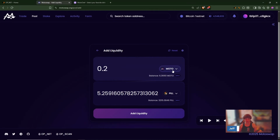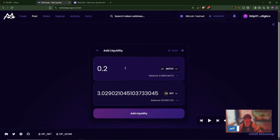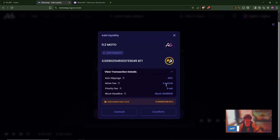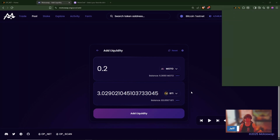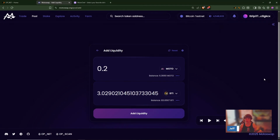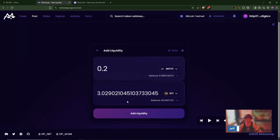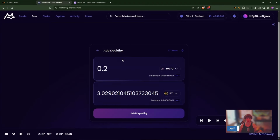So we'll go here and change this pill to BT1, and we'll keep it about the same. All right, we'll keep it 0.2. That way it just automatically puts the same amount, or whatever the equal amount is, in BT1. You can look at your transaction details, but that's not really important for the testnet right now. Of course, you want to understand it once the mainnet goes live. But there you go. You've added your liquidity to the BT1 Moto pool.